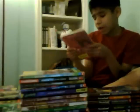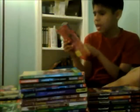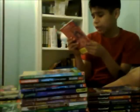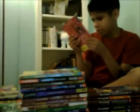Now, The Blob That Ate Everyone. I haven't read it, but I think it just goes as the book says. The blob just ate everything. It looks like a brain. It looks like ice cream with brains, with an Airhead as a top. Airhead, brains, and like ice cream all over it.